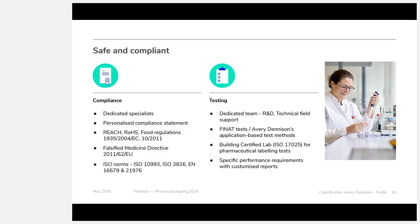So what do we mean by such compliance? I was briefly speaking about it. We have specialists dedicated to that. They are only working on compliance, supporting all the requests for the pharma industry. They can also make personalized statements. A few things there are the standard things around REACH, food regulation, and so on. And then we have also specific norms when it comes to pharma around cytotoxicology, like the 10993, migration, like the ISO 3826, and much more. And on the pharma dedicated products, we are managing all those compliance documentation that we can customize to your need.